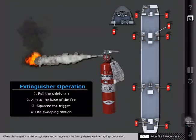When discharged, the halon vaporizes and extinguishes the fire by chemically interrupting combustion. Do not discharge the fire extinguisher at close range to the fire, as the high-velocity stream may cause scattering of the burning material.